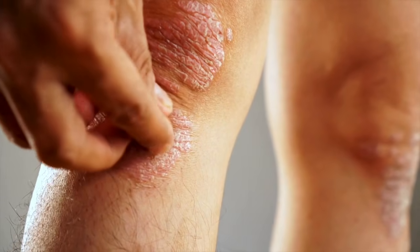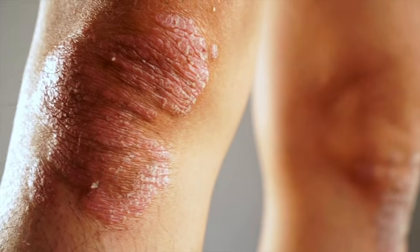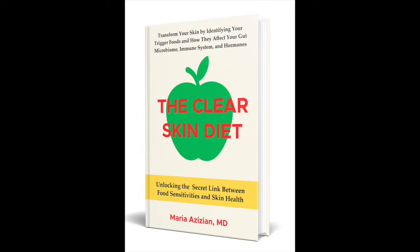Atopic dermatitis often appears as red, itchy, and dry patches commonly found on face, hands, elbows, and knees. Common triggers may include allergens like dust mites, pollen, pet dander, certain foods, stress, that's a big one, and environmental irritants. In fact, foods are very common triggers for eczema or atopic dermatitis. I go through 12 types of food groups that may cause it in my book, The Clear Skin Diet, Unlocking the Secret Link Between Food Sensitivities and Skin Health.